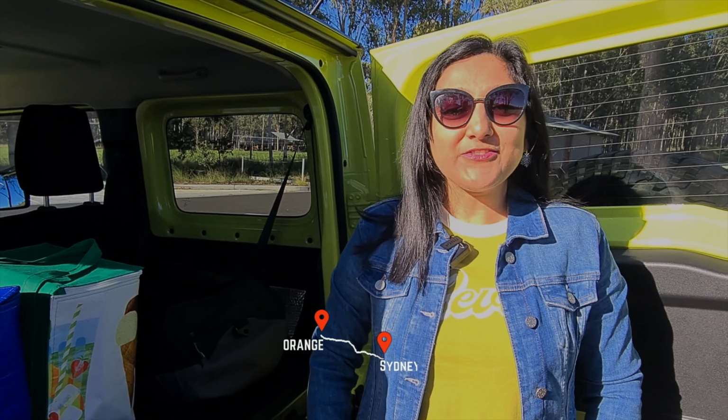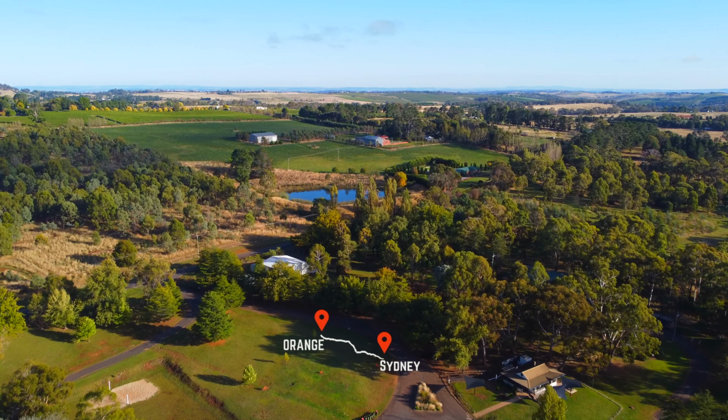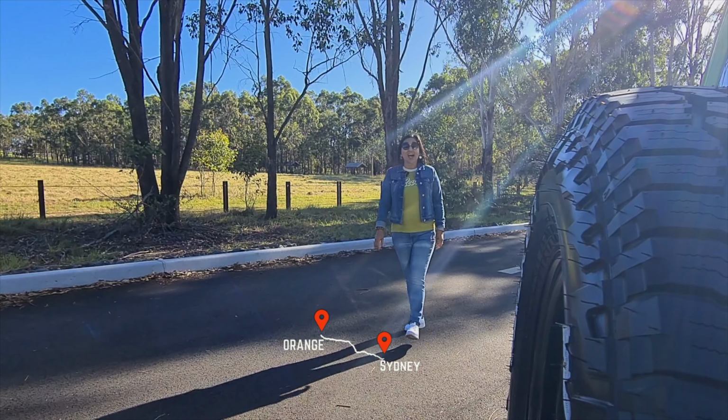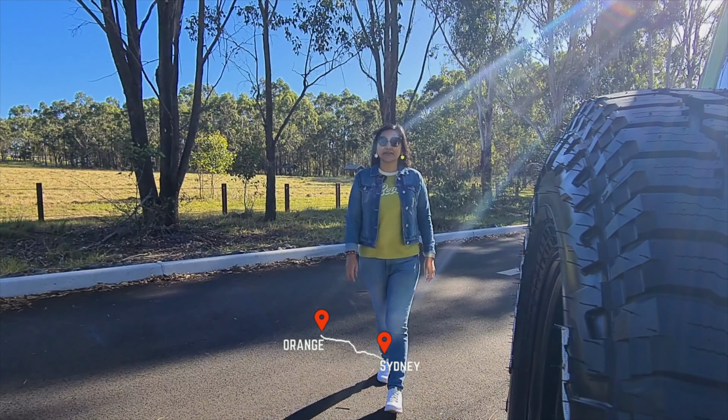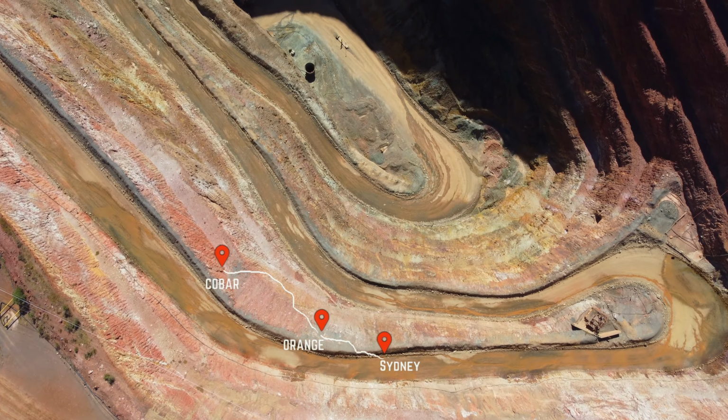We are starting our trip from Sydney and our first stop is Orange. Orange is famous for its wineries and autumn colors. After Orange, we will visit the historic mining town of Cobar and experience the life of miners from that era.